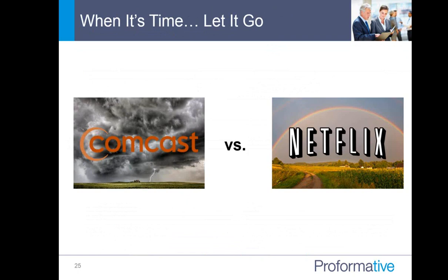Your whole queue of all the movies that you wanted to watch is all there. It's all kept in the exact same order. All the information is retained so that at some point, if you decide you want to come back to the service, you can step right back into the experience that you had previously. That is a far better consumer experience.